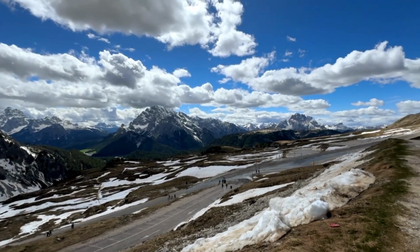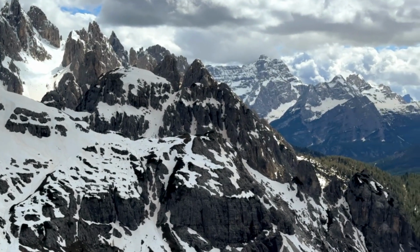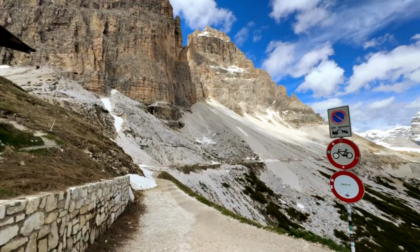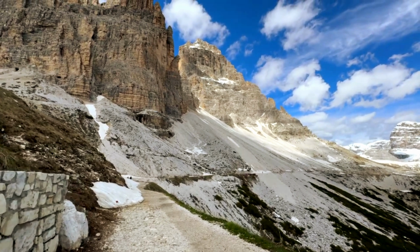About halfway up, we started getting our first glimpse of the iconic 3 peaks that make Tre Cime so famous. These 3 distinct stone towers have been a symbol of the Dolomites for generations. After a few hours of steady uphill walking, we reached Rifugio Auronzo at 2,300 meters of elevation, where the traditional circuit hike would normally begin.